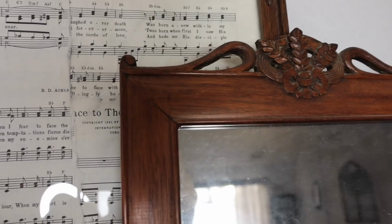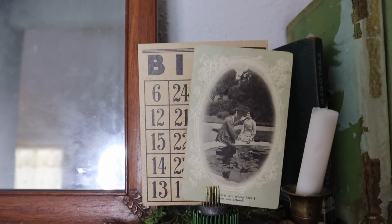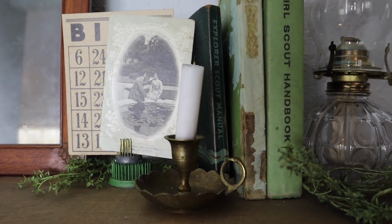And then this smaller frame here, you may remember from one of my recent thrift hauls. I think I paid $4 for it, and I mentioned how I wanted to turn it into a mirror, and luckily the Dollar Tree mirrors fit exactly perfectly inside of it. I was so happy.